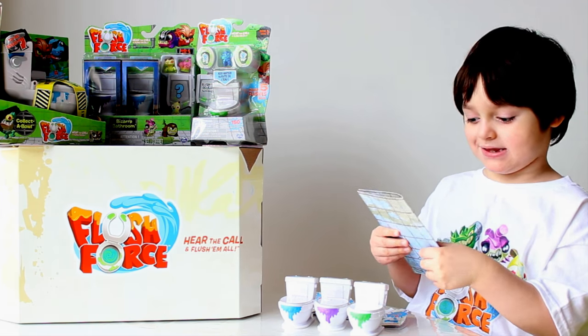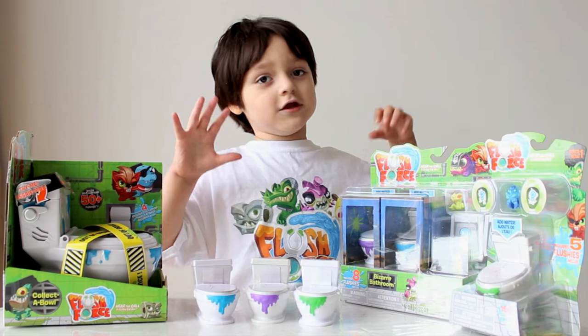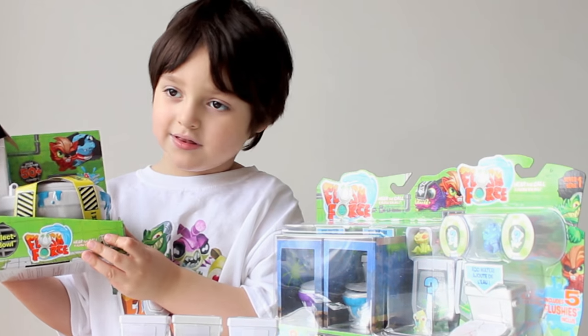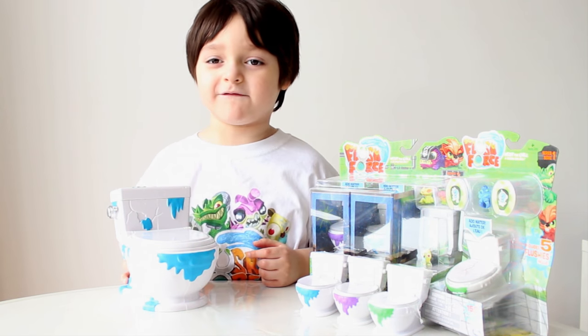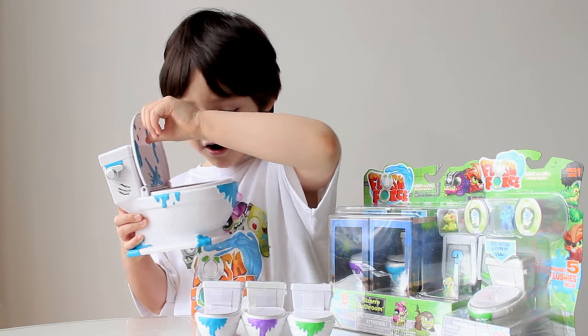We should keep it. I found 3 toilets inside. Yeah, 1, 2, 3, 4, 5, 6. Let's flush! This is collectible. Yeah, collectible. It's where you're gonna put all your flushies inside. You can flush it and it makes different sounds. See what's inside that toilet.